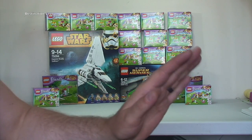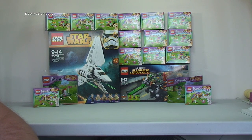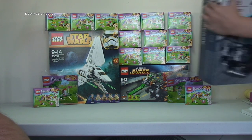So, before I show you what this is, I was inspired by Mike over at Three Brick Friends. He recently got two of these, and this has been a set that I've been umming and ahhing about. I know I definitely wanted it, but it was when am I going to get it? How much am I going to pay for it? So I took the plunge and got it at a reasonably good price, and the box does look awesome. It's brand spanking new and sealed. So without further ado, Ethan, bring it in.